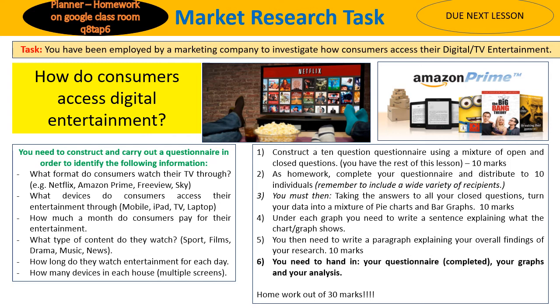The students then go on to represent this graphically, and this enables them to analyse this data and feed back with recommendations on the information that they have gathered. So this is a real life market research activity, which the students find really good fun.